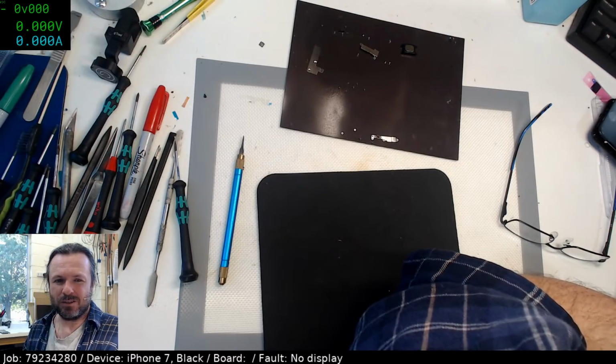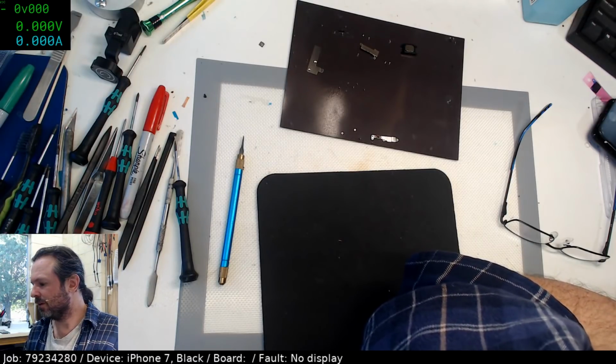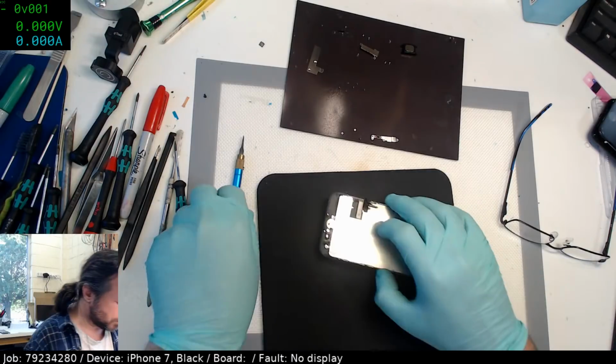The S10 Plus is not a luxury phone. I would have thought that would have been classified as a luxury phone. Anyway, I guess that's subjective, is it?